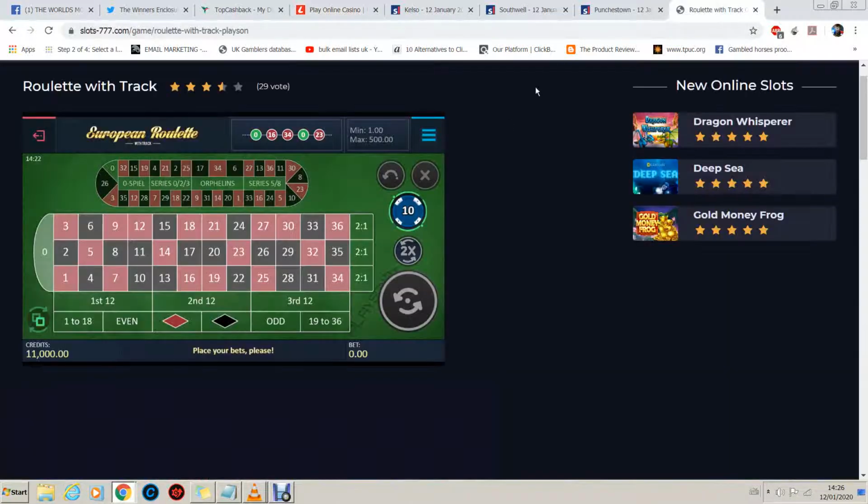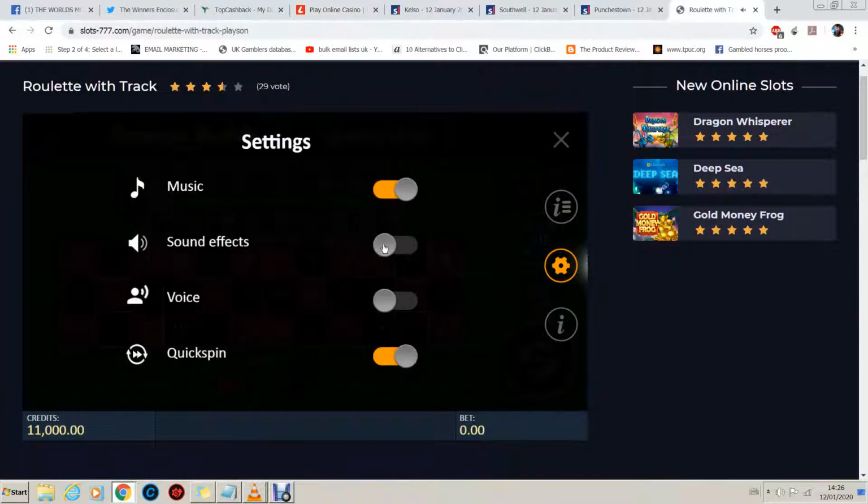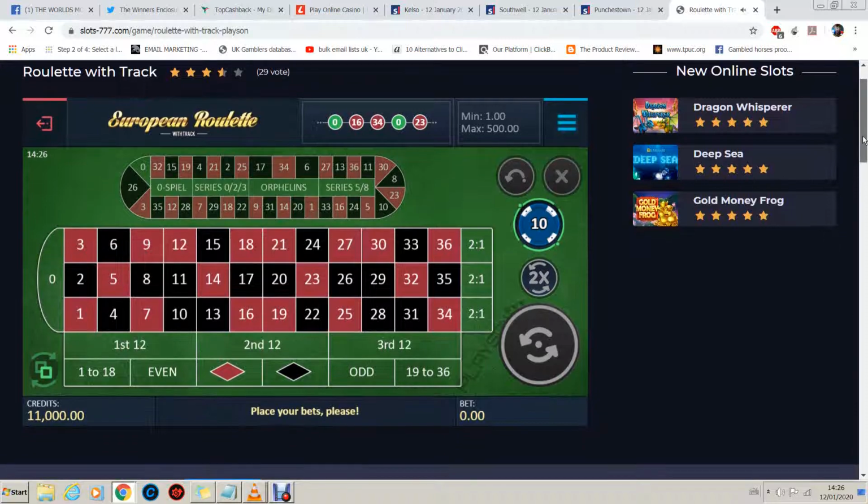Okay, so without further ado, I'm going to show you. Let's turn all the settings on. Like a bit of music with it. This is the method.